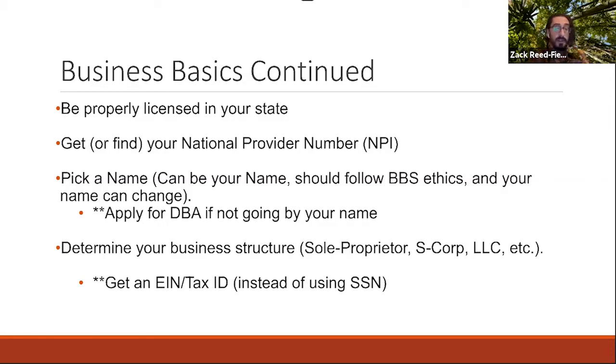Following that, you've got to identify yourself with the federal government. That means registering to get a tax ID number or an employer identification number. This is ultimately for you to differentiate between yourself and your business entity, so that you're not always using your social security number. Yeah, you can use your social security number, but I think nowadays with everybody's information being stolen, it's safer to go the EIN route. Totally.